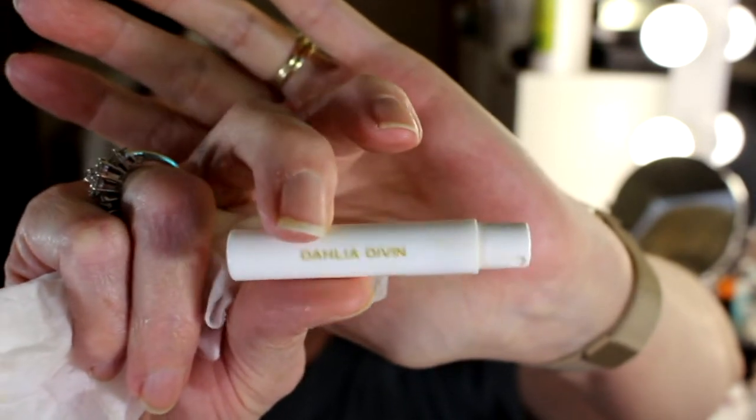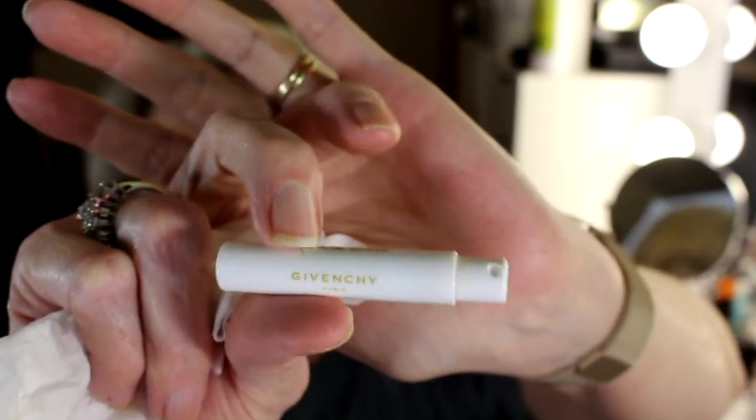The scent is definitely bordering on masculine. It's spicy and sweet at the same time. It's actually really nice. And it's called Dahlia Divin by Givenchy. This was really nice. Very, very nice. I really enjoyed that.